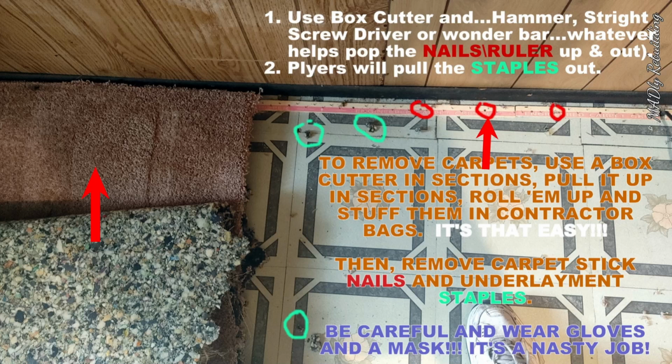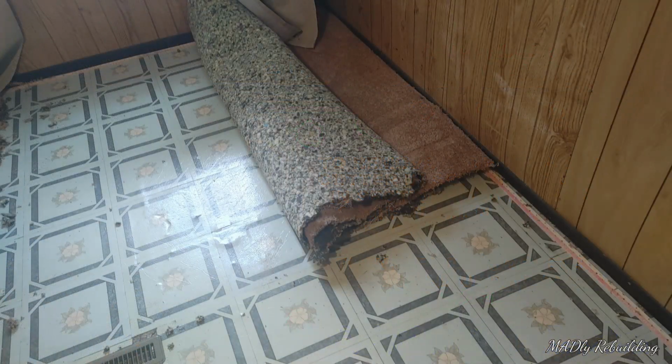If you see, there's a carpet over here to the left, but below that is an underlayment. And they use staples. These staples are most easily pulled out with a pair of pliers. And then when you're done with that, scrape across the floor to make sure that everything is out.